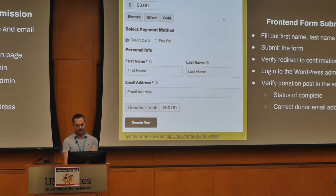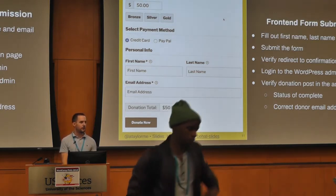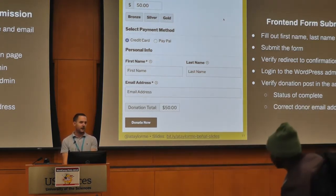And so we might have a list, right? If you're running through QA, you have written this stuff down. We need to go to the donation form. I need to fill out the info. I need to submit the form. I need to verify that I get a confirmation.